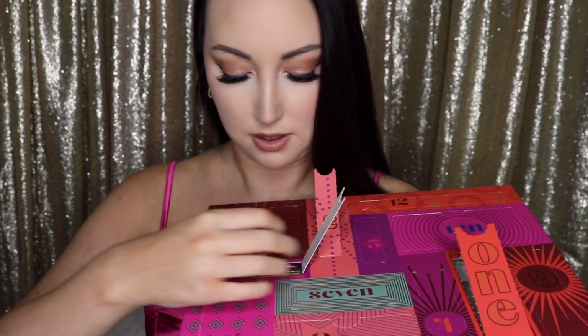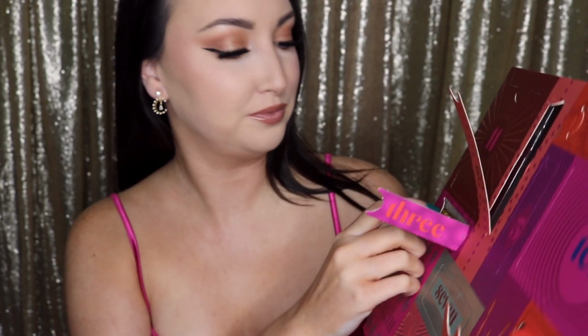Again, this is gonna be really great to travel with. I actually needed a setting spray. Let's just go ahead and do a little right now. If you have not used NYX's setting sprays, they are very good, and I like the mattifying one because I don't look glossy. And oh, it is a little tiny guy.